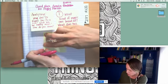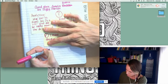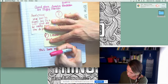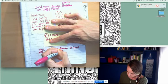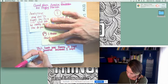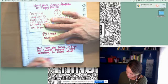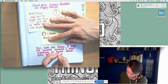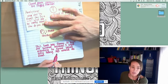So to just quickly summarize that, let me even fold this up. This book was funny. It kept me hooked because I kept wanting to know what silly thing Amelia Bedelia would do next. You may have noticed that I just wrote AB instead of Amelia Bedelia.